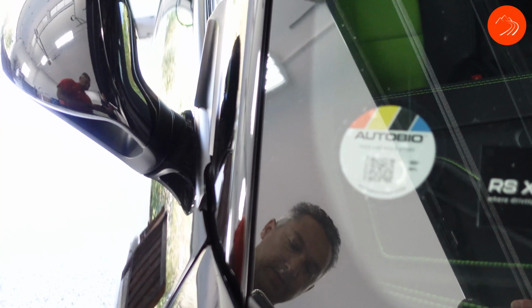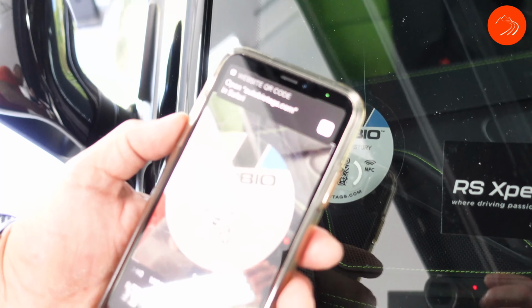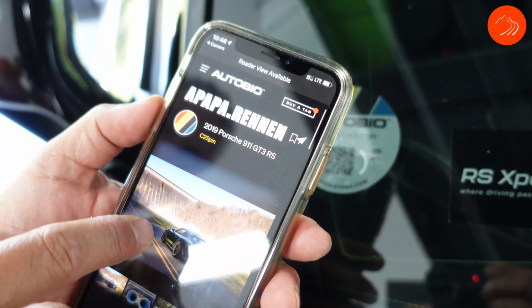What is Autobio, and how does that work? Well, we've created a product that is a round window cling that goes on the inside of your windshield. After you've purchased your tag, you go onto our website and upload your story, your photos, and all the specs of your car. Then anyone walking by your vehicle can tap or scan that tag and up pops the story of your car.